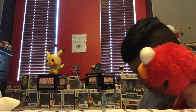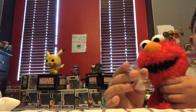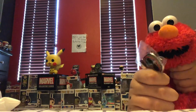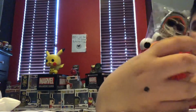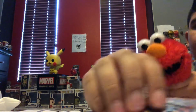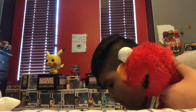Okay, and the next one is the Taskmaster pin. Yeah. Look, it looks shiny in the back, guys. Yes, it says Taskmaster. Yeah, Taskmaster.